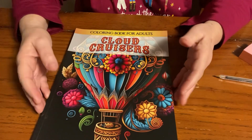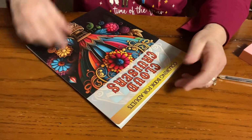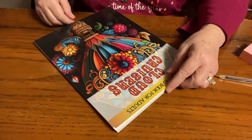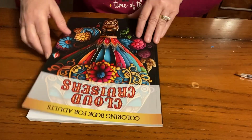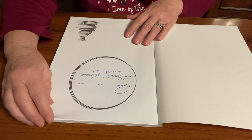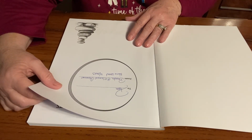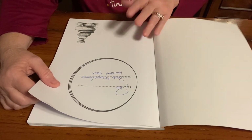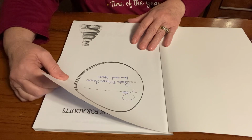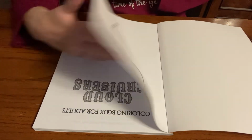All right, I remember I wanted this book in the worst way. Cloud Cruisers. Oh, how I wanted this book, you know. It just looked like it was going to be so much fun. And then I put it on my wish list, and Maniac Grammy's Homestead bought it for me in a Christmas swap, in a coloring book swap through Kiki. And I started it on 6/23.